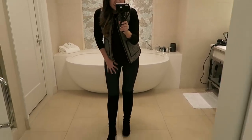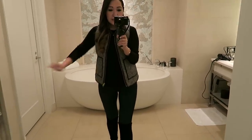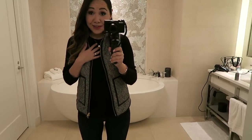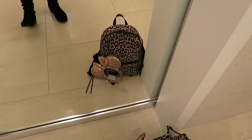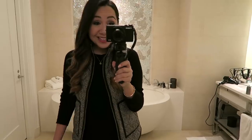So I just have jeans on, not that you can really see that, but jeans, the same 50/50 boots, black cashmere sweater, and a vest. So hopefully I'm not gonna be too chilly. And then I also have my backpack as well, which did so well. It was such a good purchase, and my Minnie Mouse ears too. So we're gonna get going.